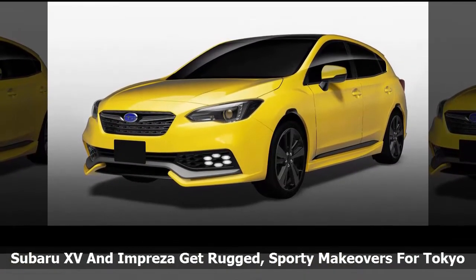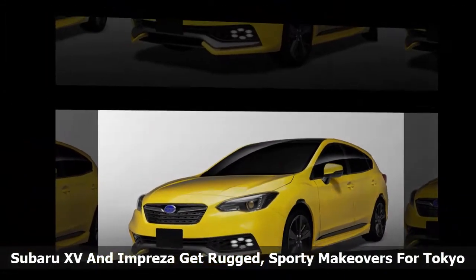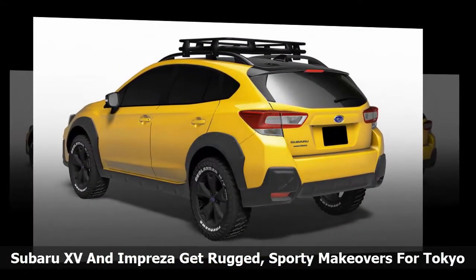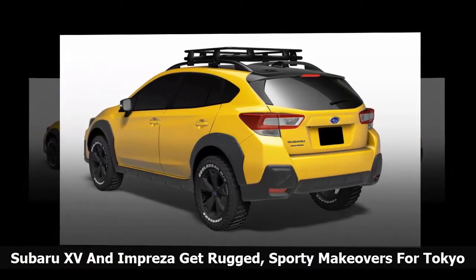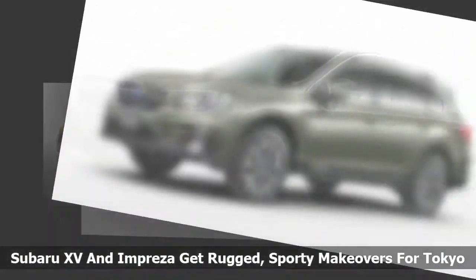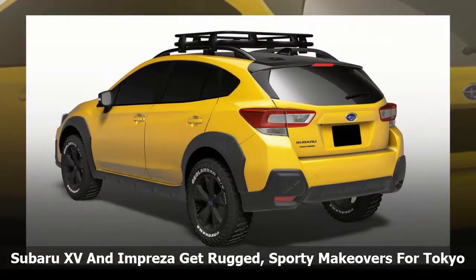The Impreza, meanwhile, opts for a sportier makeover. Dubbed the Future Sport Concept, the Impreza was given a lower center of gravity, along with redesigned front and rear bumpers, and more aggressive-looking, centrally mounted exhaust tips. Blacked-out wheels and smoked-out taillights, along with unique LED light fixtures on the front fascia give the concept a unique look.